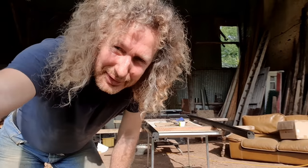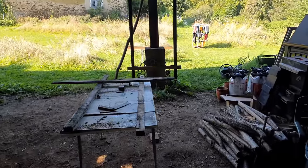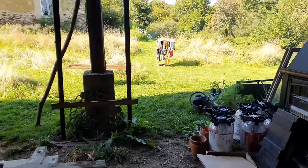So, almost done. Good morning. I'm back on the farm. And I'm going to continue with the little gate, and I will show you. So I finished this.